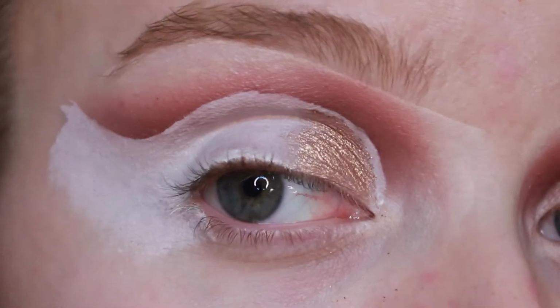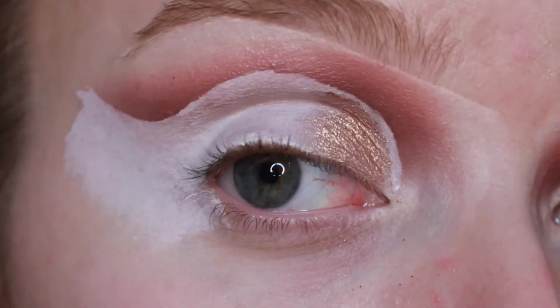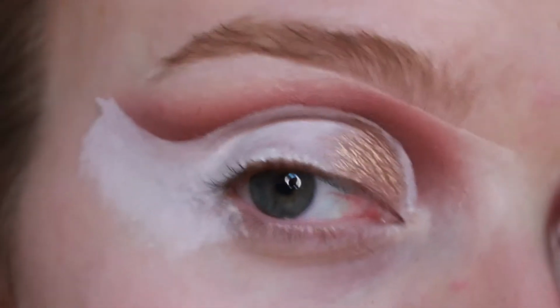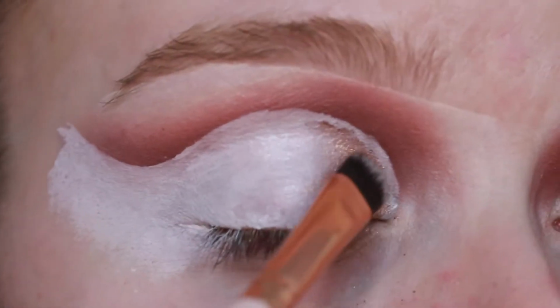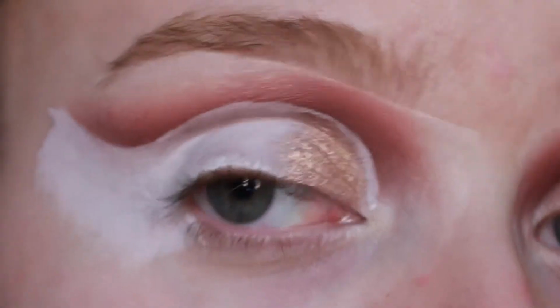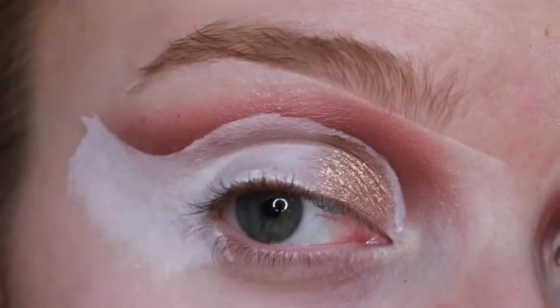Some of them, like Celestial, don't perform at all. And I mean, even the ones that do perform, they have no staying power. So whenever I've used this to go out, within a few hours, all the shimmer is gone. And that's no matter what base I use.